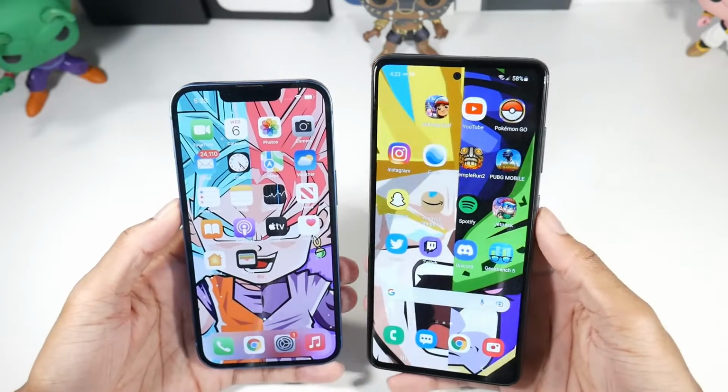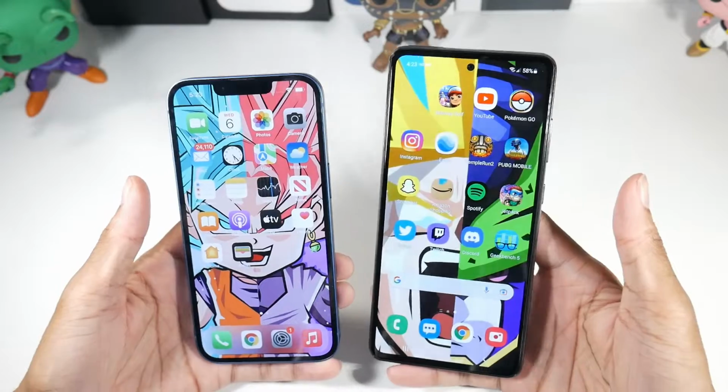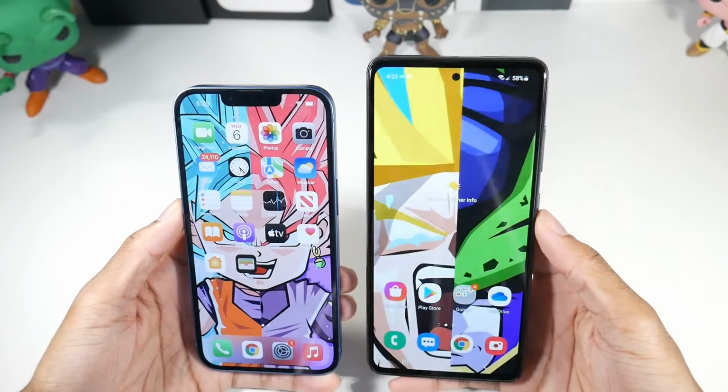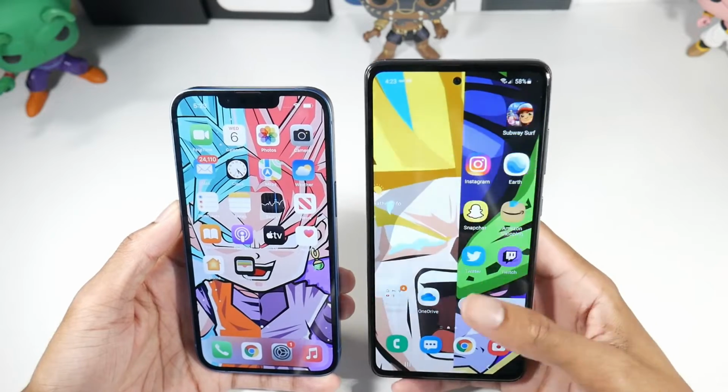Also, you can take advantage of games that have 120 Hz support in the Google Play Store. So definitely, I think the A52 5G has the better display here.